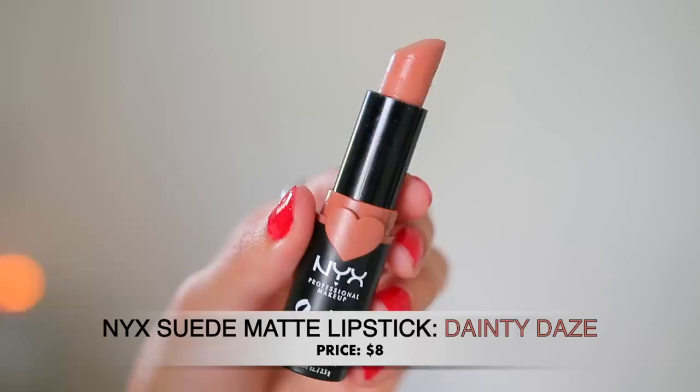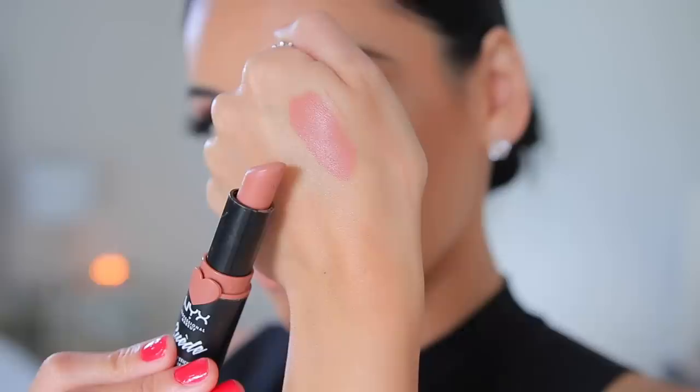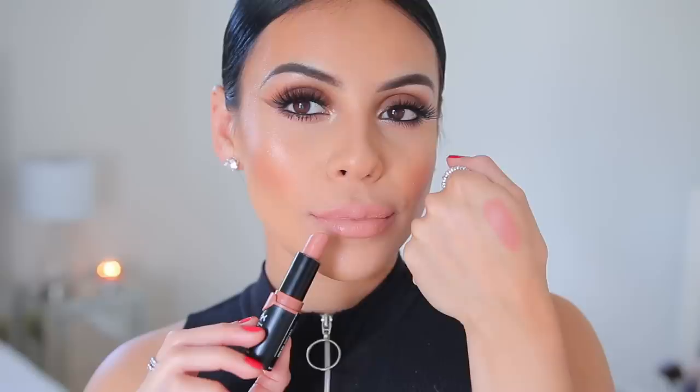And then I have two lipsticks from NYX. The first one is the Suede Matte Lipstick. This one is in Dainty Days. So this is really pretty because it's a very wearable, light, kind of pinky nude. I really like wearing this with brown lip liners because when you mix this in with a brown, it kind of just meshes into this really beautiful, wearable pinky brown and I'm obsessed with it. So this is a great formula. It's matte, but it's very comfortable on the lips. It's super creamy actually, even though it is matte.